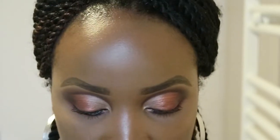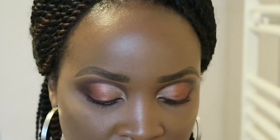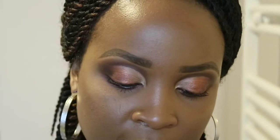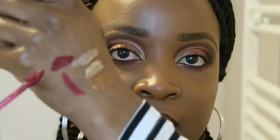And with a look like this, obviously you can go with a nude, but I just want something to stand out. So I'm going to line my lips with my Revolution lip liner in the shade Glory. And this is the shade Red Vixen. It's a deeper red. The color applies really, really well. And for now, it feels really comfortable on the lips.